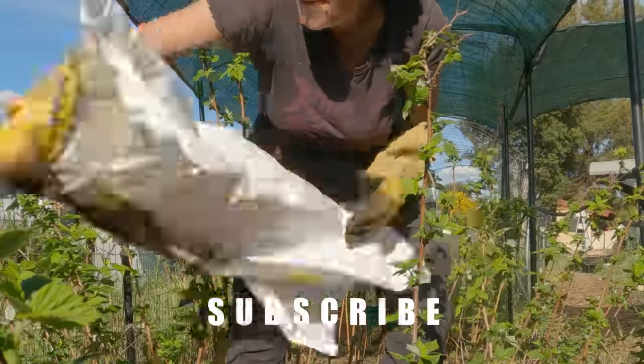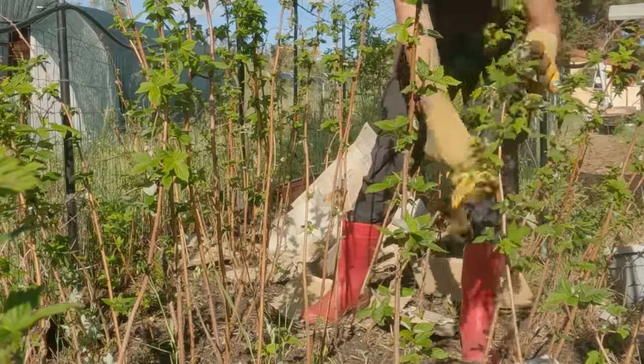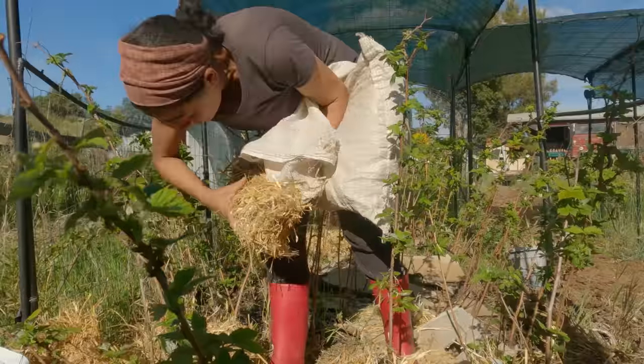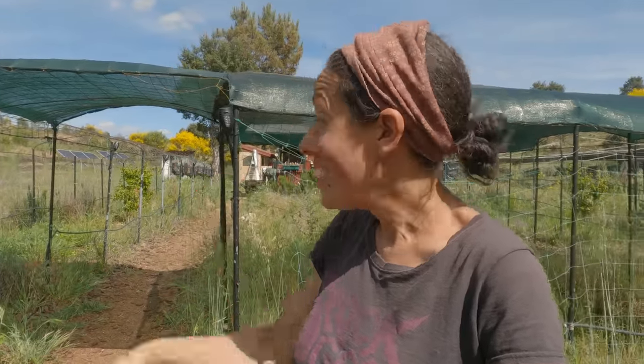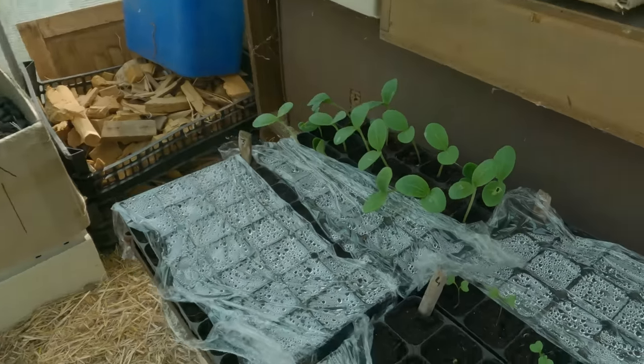Regulated vehicle ready. That was easy, right? 2 seconds, done, if only, right? So now I'm going to show you what's been happening in the shade house. Ooh, wow. Now let's find out what's growing in here.